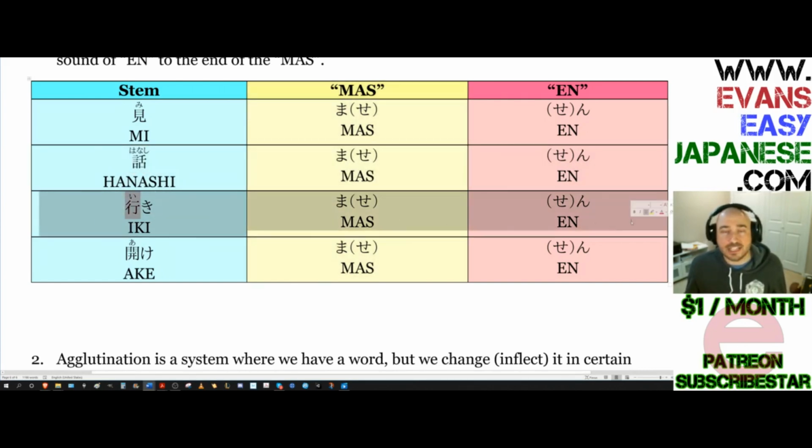All right, ikimasu. Ikimasen. John, what would ikimasen mean? Yeah, do not go. Do not go directly to jail. Do not collect $1,000, or was it $200?